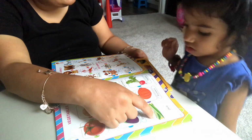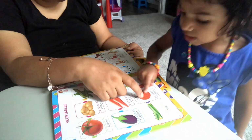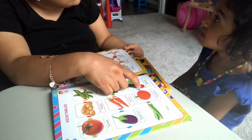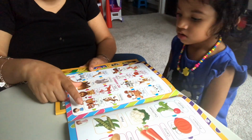Cucumber. But it's a lady finger. What is this? It's a pumpkin. Yes. It's a cheese. It's a radish. Radish. Wild animals?